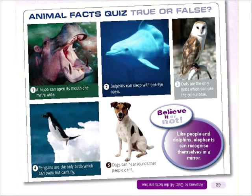There's the quiz. It's an animal facts quiz. True or false? We'll do it the same as last time with you typing T or F. One, a hippo can open its mouth 1 meter wide. True or false? True, true, true, false, false, false, true, true, true. About 50-50. It's true. Question two. Dolphins can sleep with one eye open. True or false? Good. Most of you are saying true. Some falses there. Again, it's true.